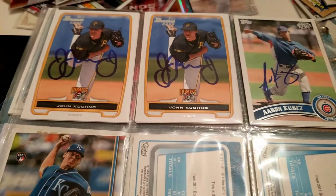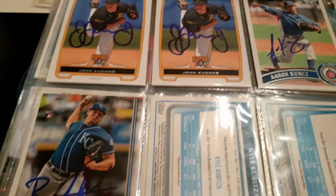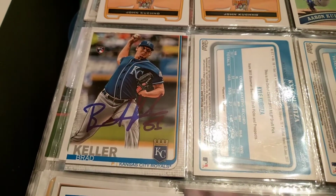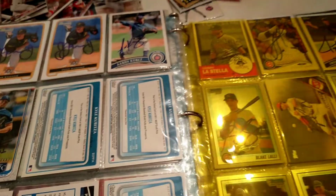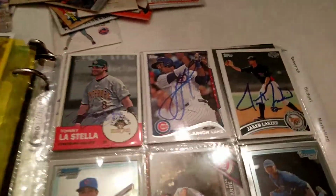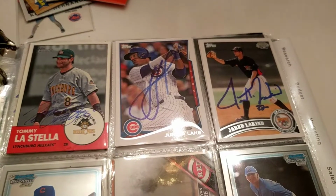Kyle Kubitsa. Johnny Cueto. And for those of you who've seen the recent Through the Mail videos, that's one of the newest ones, Brad Keller, 2019 series, won his rookie card. So we'll look at the L's. I believe the L's are the last in this binder, so we'll go ahead and just finish up this binder tonight.